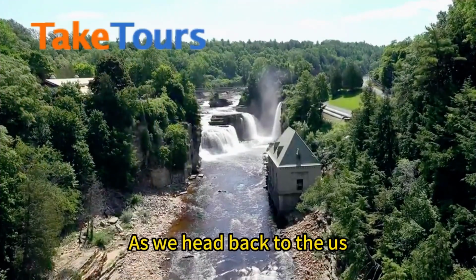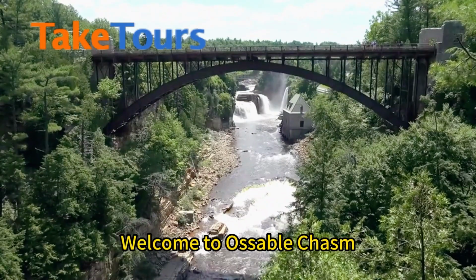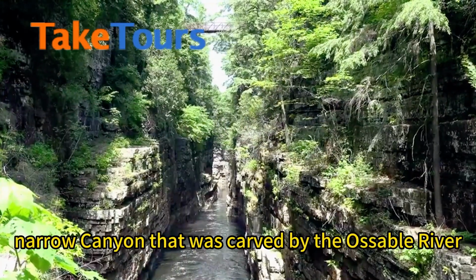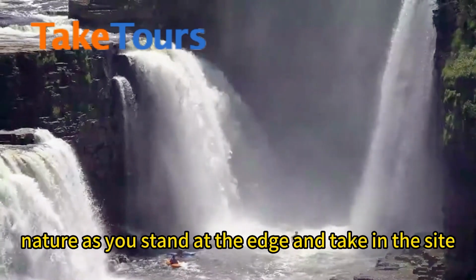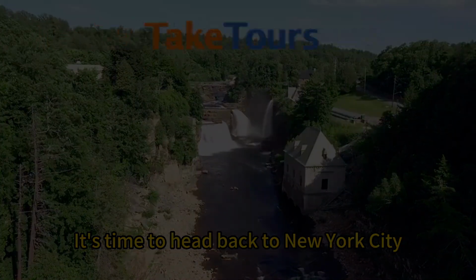As we head back to the US, we have one last stop before we say goodbye. Welcome to Au Sable Chasm, a natural wonder that is over 500 million years old. It is a deep, narrow canyon that was carved by the Au Sable River. You can feel the power of nature as you stand at the edge and take in the sight. After our amazing adventure at Au Sable Chasm, it's time to head back to New York City.